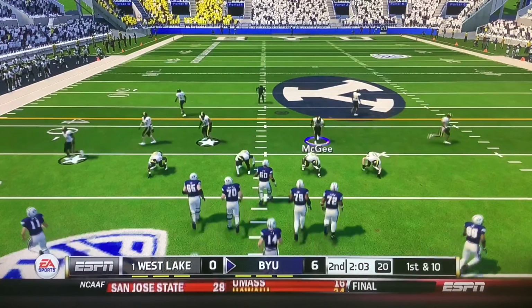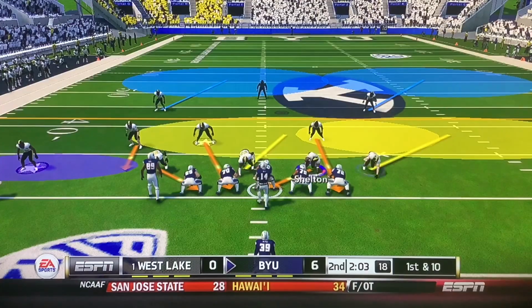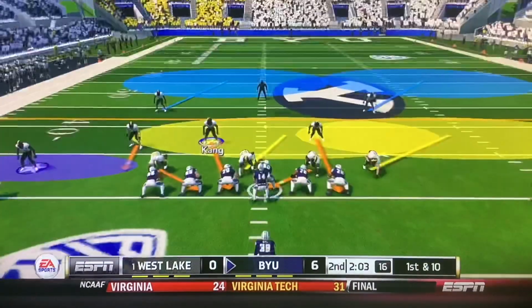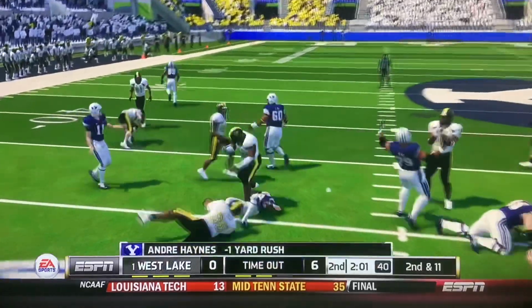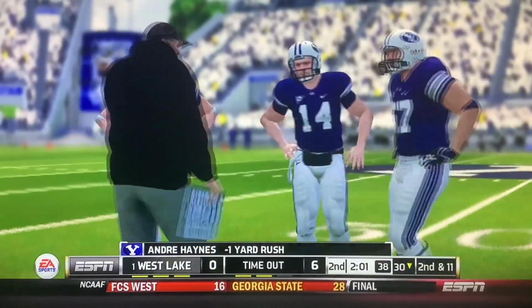Scoreboard has decided to return. About 2 minutes left in the half. BYU leads it 6-0. Westlake's offense has been nothing short of a train wreck in this game. Handoff for Haynes on 1st down. He's going backwards for a loss of 1. Ray Johnson brings him down.